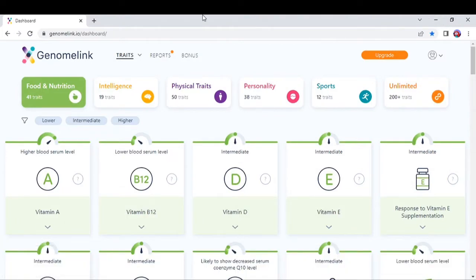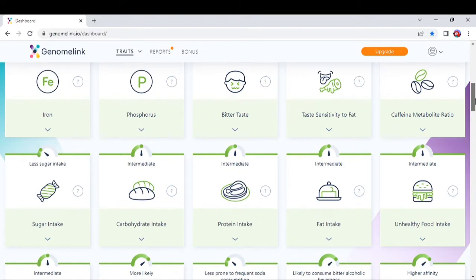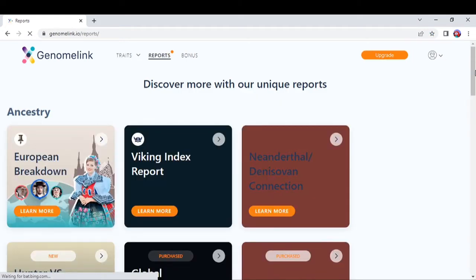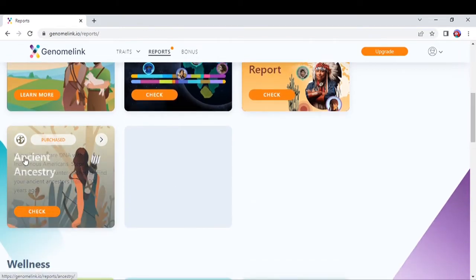Okay, and the company that I am referring to is Genomelink. It's the one that I had uploaded my raw DNA from 23andMe. And initially, you get stuff for free, like you get to see a few things about your DNA, even stuff about things like your tolerance to this and tolerance to that and all that type of stuff. And of course, if you want to know more, you would have to buy extra. But the thing I was mostly interested in was the reports. And initially, I bought this report right here called the Ancient Ancestry Report.